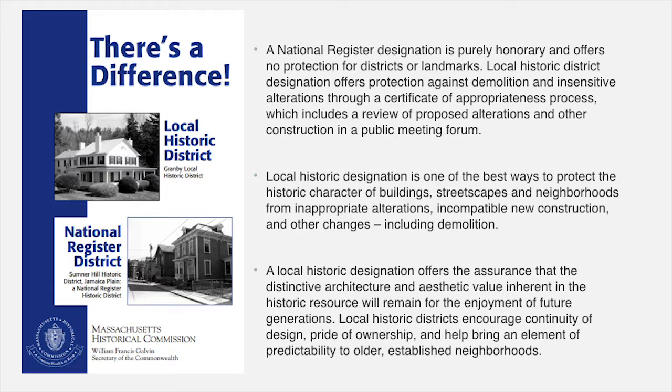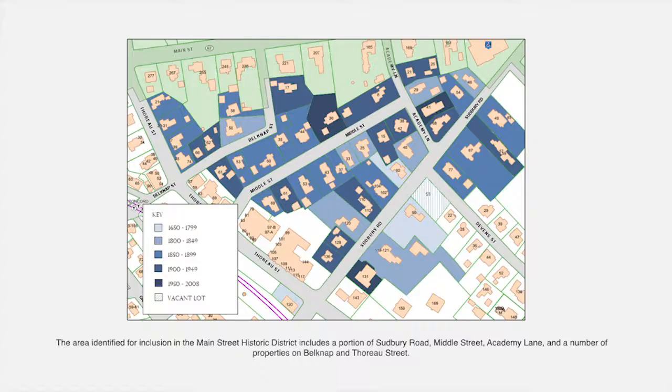The important part about this is, I don't want to read the whole thing, you can look at it as you want, it talks a little bit about what the historic district designation offers: protection against demolition and insensitive alterations. That's really the core of what we try to accomplish. And I'll get into it a little bit further as to how we go about that. I'm sure most of you are aware of the area that we're talking about.